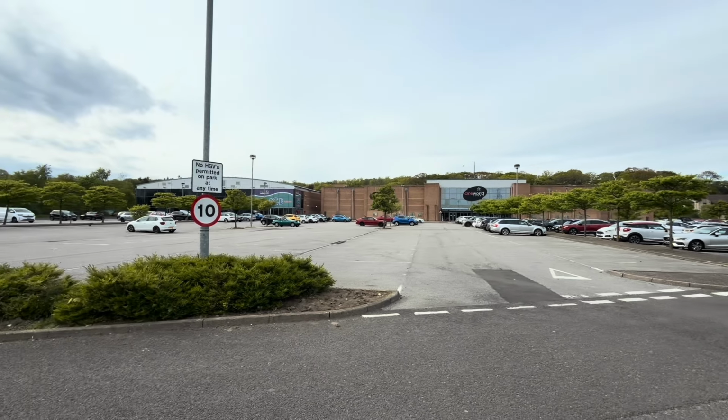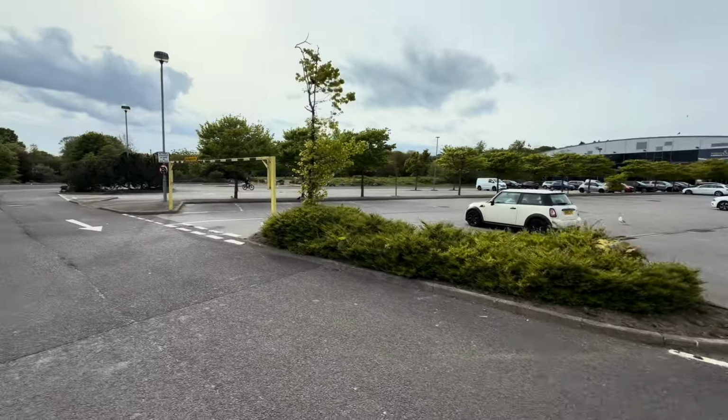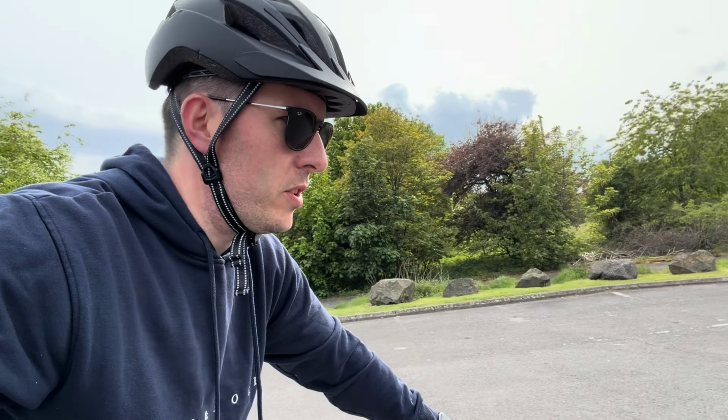So that's the Cineworld. And that's Dundee Ice Arena. Used to go there on a Friday, do some ice skating with some rock music. Would fall over many a time on that bit. And as you can see, this bit's sort of a bit abandoned at the moment.